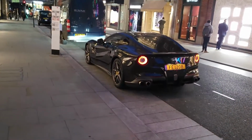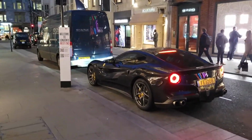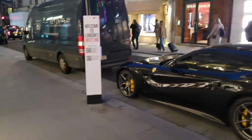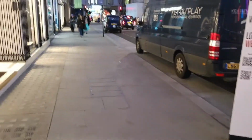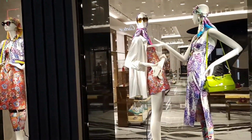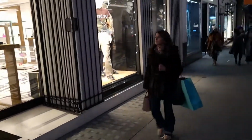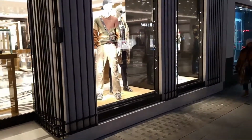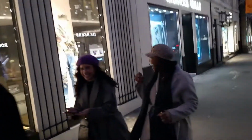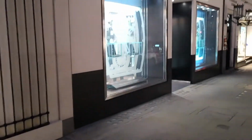Oh, there we go. We have a Ferrari just pulling up outside Dolce and Gabbana. Lovely. Right. What I'm going to do is just cheese off the driver by standing by his door so he can't open it. You certainly get those sorts of cars down here.